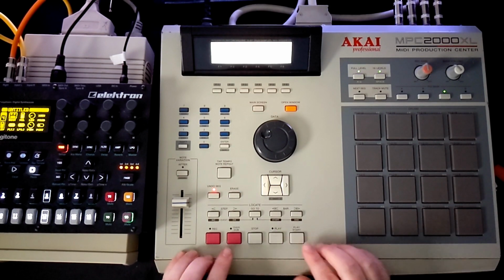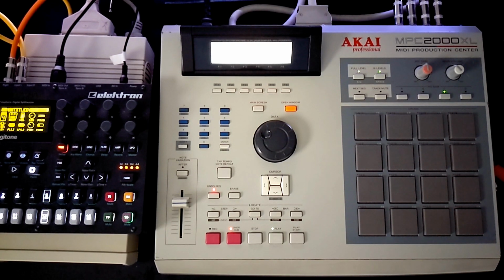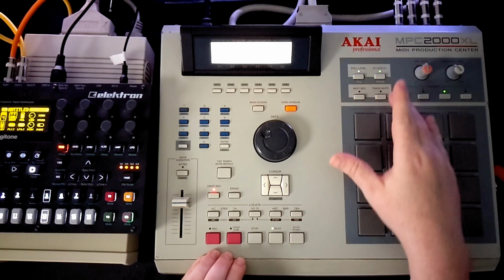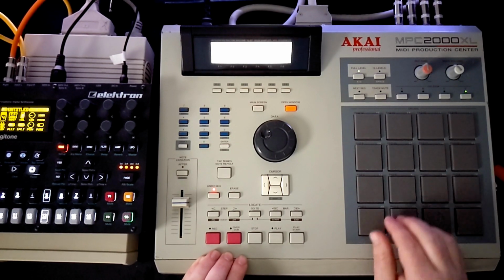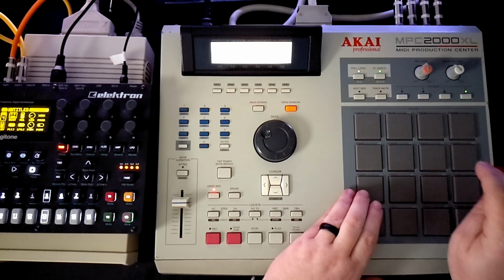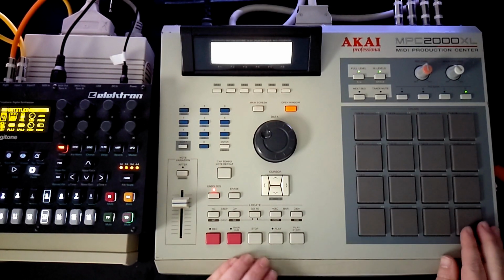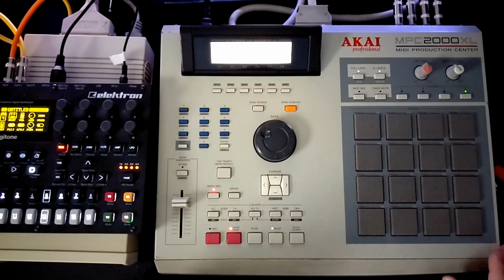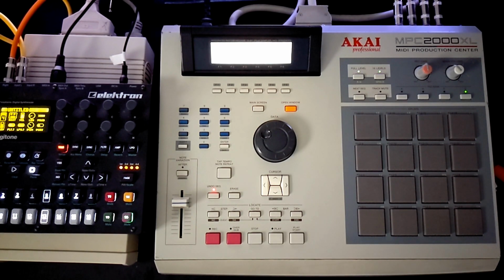All right, so let's lay down another little sound here. Overdub, play, start. All right, now I've got... Let's do something melodic to that. Yeah, that'll work. All right. And you can just do that all day long.